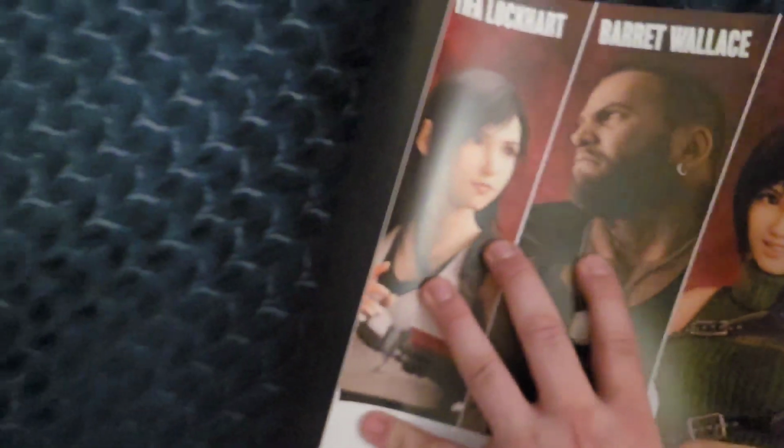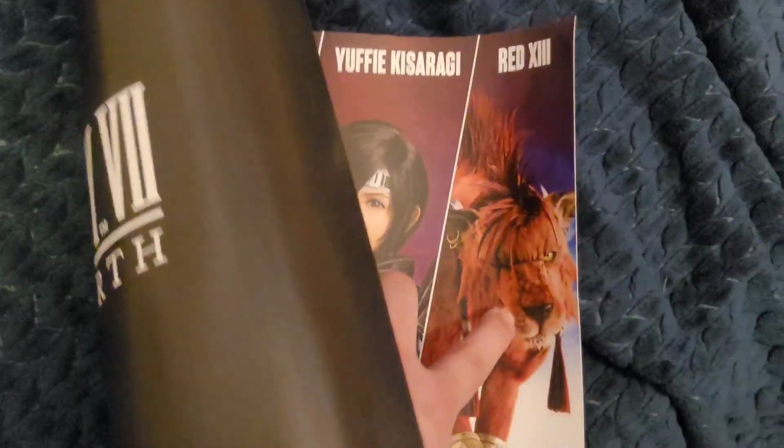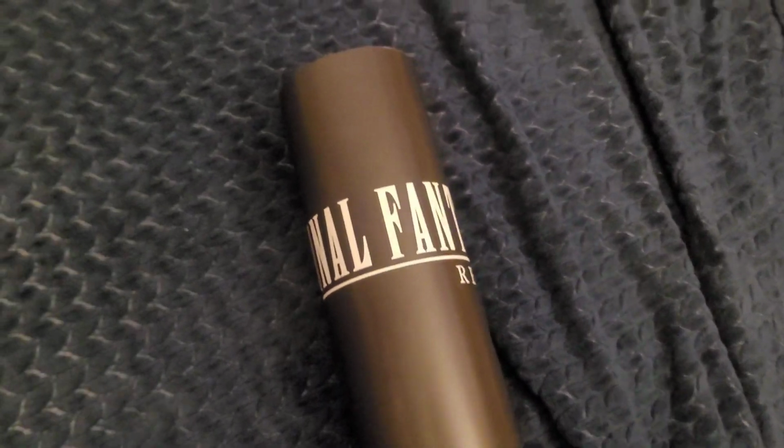And what makes this one cool, if you flip it around, despite the fact it's rolled up, you guys can see here they have a showcase of pretty much all the characters from Final Fantasy VII. Cloud, Tifa, Barret, you got Yuffie there, you got Red 13. It's nothing super crazy at the end of the day, but it is still cool to have a slightly rare promotional poster that was only given to attendees of the convention, something I intend to get framed one day. But this is still a pretty cool piece to have.